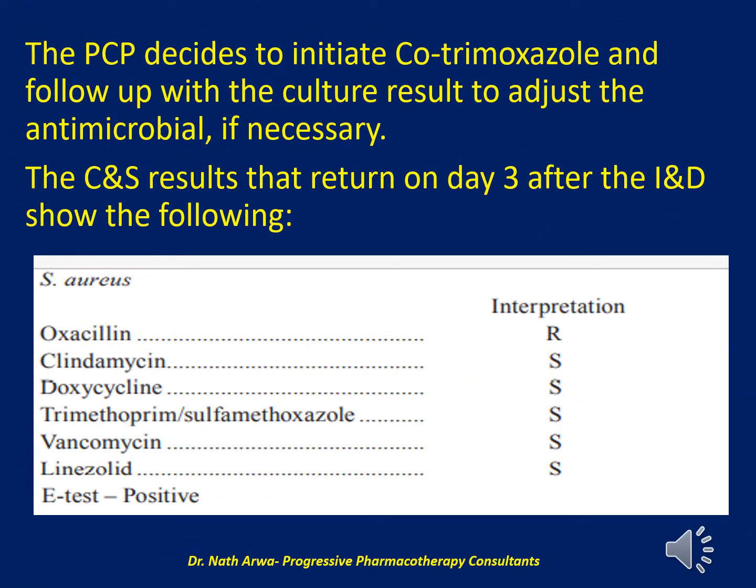The PCP decides to initiate cotrimoxazole and follow up with the culture result to adjust the antimicrobial, if necessary. The culture and sensitivity results that return on day 3 after the I&D are as shown in the table. Briefly pause the video and scrutinize the table. The Staphylococcus aureus from the groin is resistant to oxacillin but susceptible to clindamycin, doxycycline, cotrimoxazole, and vancomycin.